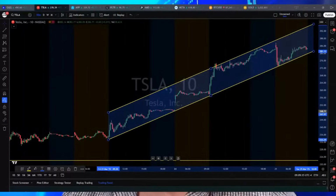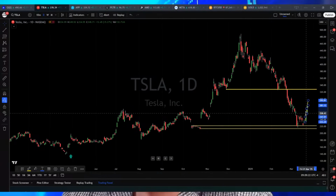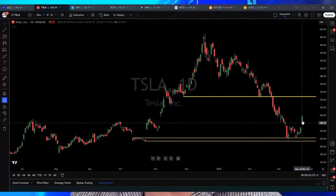All right. So we're going to watch this. If we flip over to the daily chart on Tesla here, let's go to this. We can see this is that parallel there. It's kind of wacky because it's now showing on the daily chart. Let me just get rid of that. There we go. So Tesla, again, a little bit of a short squeeze yesterday.